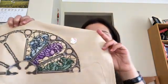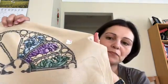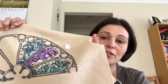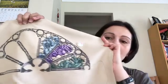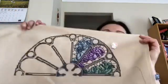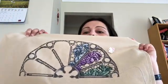It's on a 28 count Jobelin. It's really soft. And I just got it on eBay. I don't know where it originally came from. So yeah, it's just in a tan colour. And my goal on that one is to finish it by the end of the year, so keep up with all the blocks as they come out.